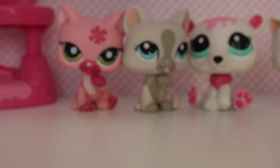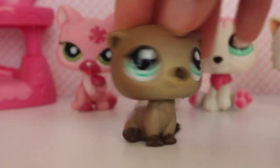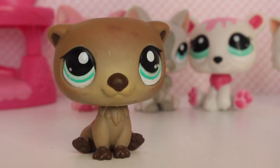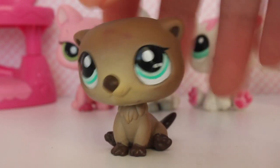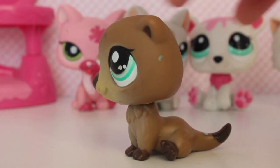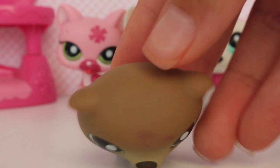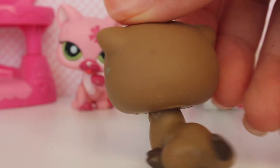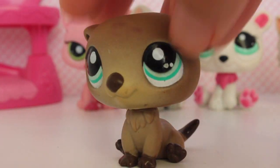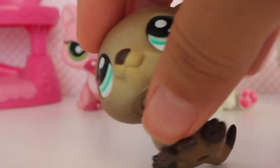Okay, so the pet I have here, really, way to ruin the surprise, is my first otter, LPS. And he, she, I don't know, is really, really cute. I love him. He looks like a teddy bear. I just really like the colors. He is a little dirty. He's got some color on his forehead, if you guys can see that. And then he's got just random spots of paint on the back of his head. And then his eye is just a little chipped off, which is fine because I can fix that. But other than that, he looks great.